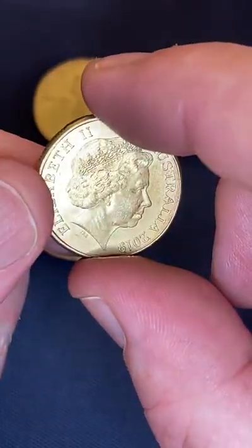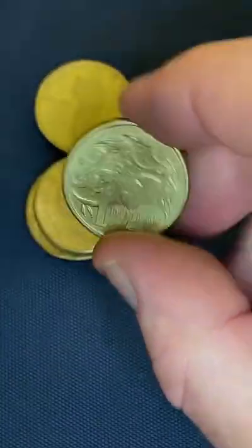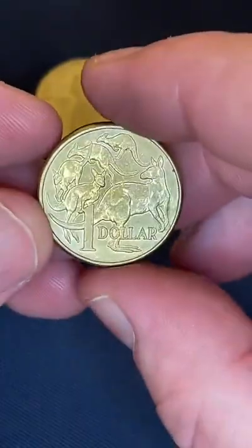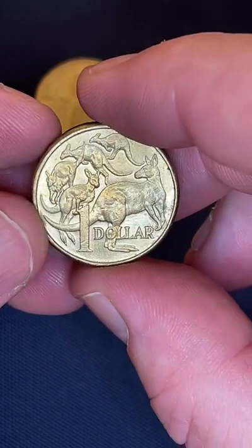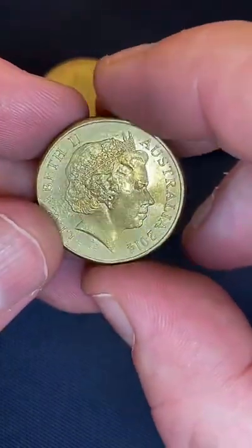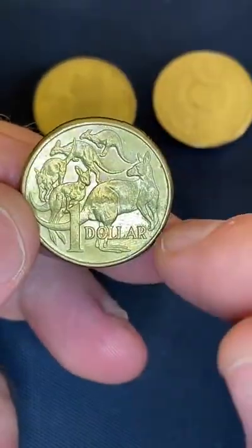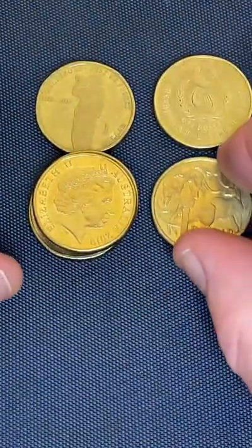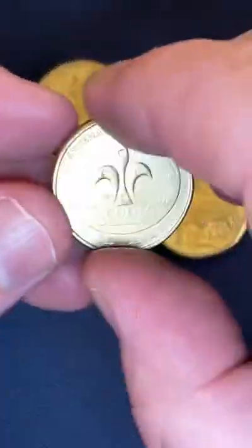This one's in pretty good condition. Another one of those 2019 IRB coins, $3.50. This could be the same again. No, this is a 2014. This is a low mintage. Only 1 million of these minted. $4.50 to $15 that coin. So happy with that one.